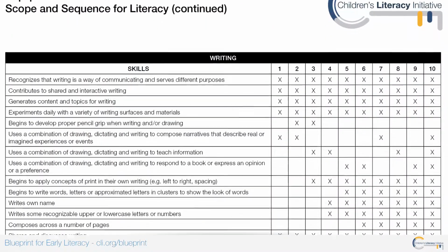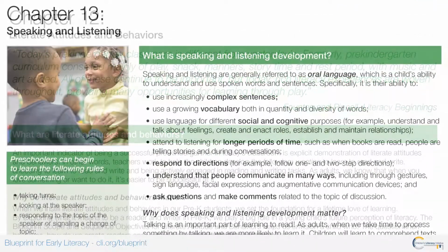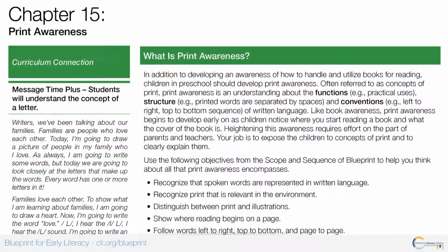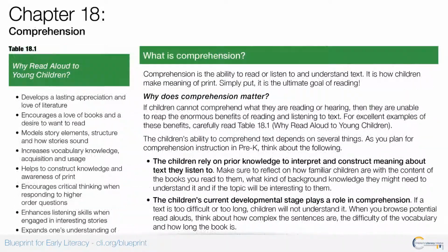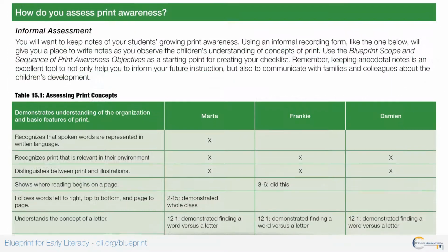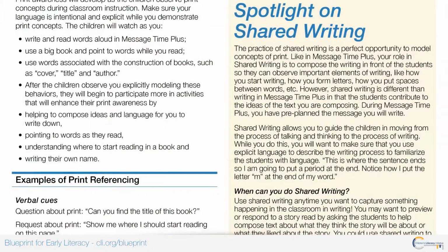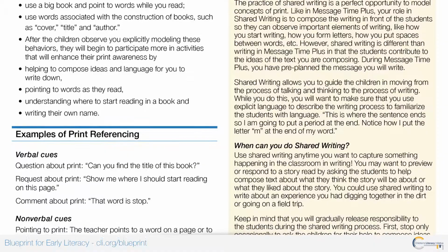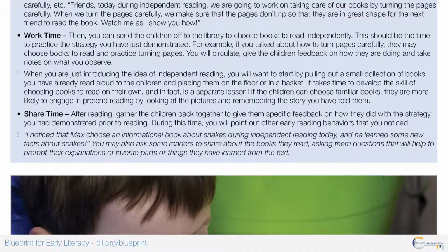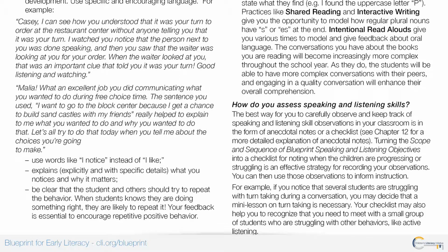The scope and sequence for literacy is divided into 10 strands: literate attitudes and behaviors, speaking and listening, phonological awareness, book awareness, print awareness, phonics, comprehension, fluency, vocabulary, and writing. In the curriculum guide, we devote a chapter to each of these strands. Each of these chapters focuses on what the strand means for pre-K children, why it's important, how you teach into it, and how you can assess it. Multiple examples of what this looks like in practice are offered, as well as numerous teacher tips.